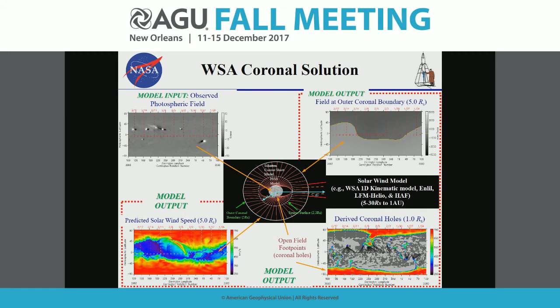The output is the coronal magnetic field, and at this outer boundary you get this global solution. This is negative polarity, so it's in towards the sun, and positive polarity is out, away from the sun. Using empirical relationships, you can get the solar wind speed at this outer boundary. These two parameters are then fed into simple 1D kinematic models, or advanced MHD models like LFM Helio or Enlil and so forth.